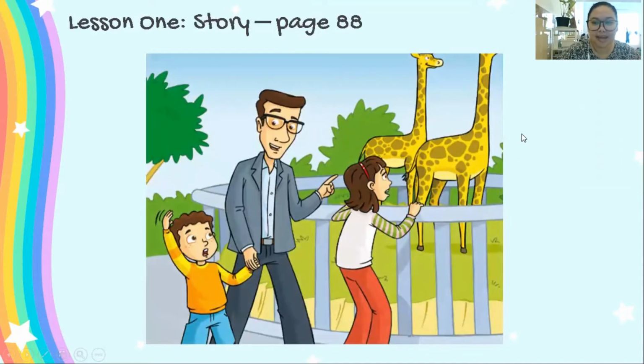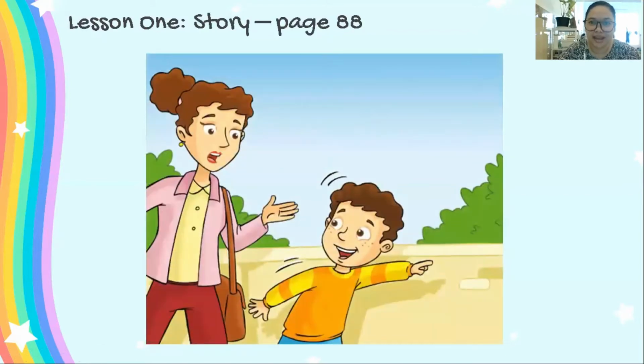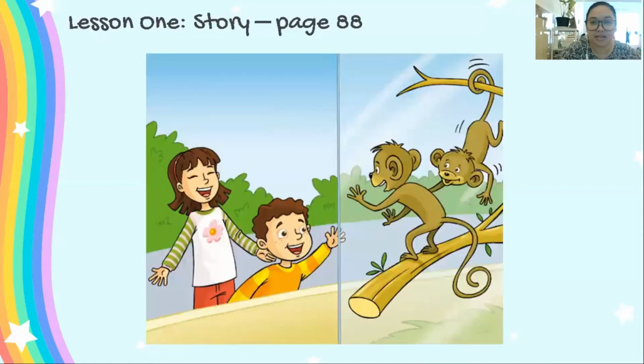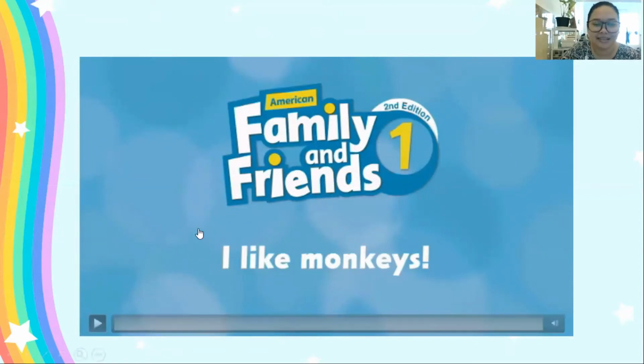Now, on this picture, what animal can you see? Giraffes. Yes, how many giraffes do you see? 2. Very good. Okay, how about on this picture? Do you see any animals? No. Let's move to picture 4. What animals can you see? Yes, there are monkeys. How many monkeys do you see? 2. Very good. Now, what we will do now is we are going to watch the story, I Like Monkeys. So listen to this, and let's play.